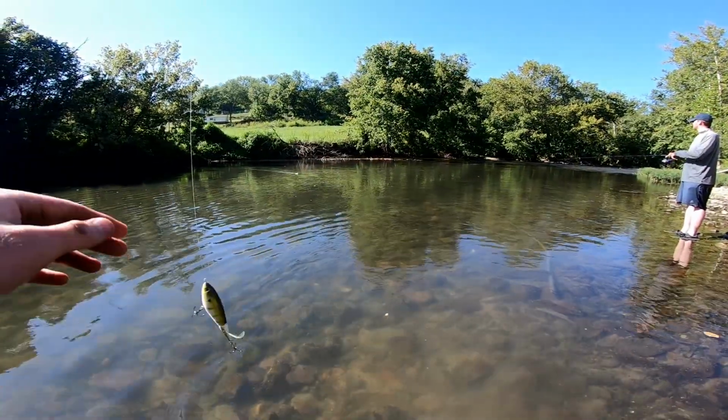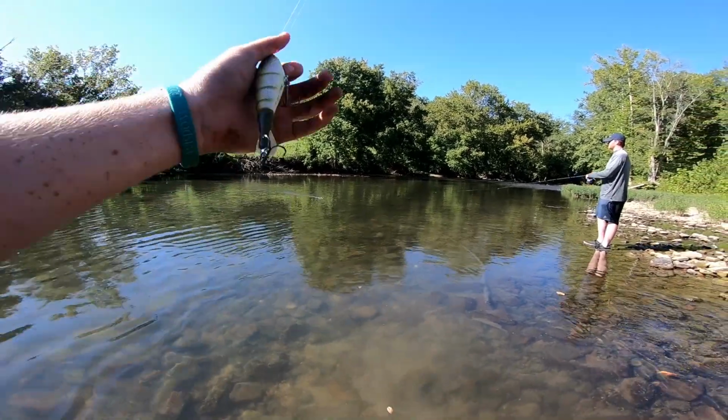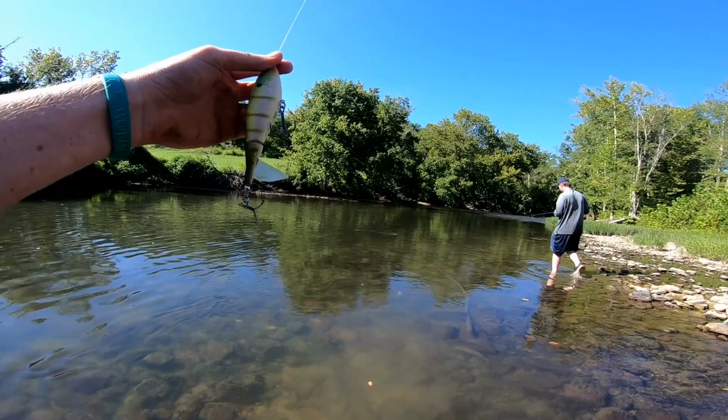Well guys, we are at the next spot. And as you can see, I have a literal BBC for a lure right now.